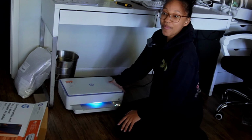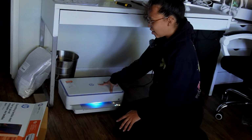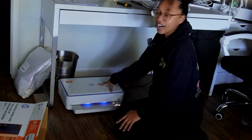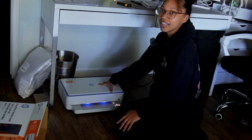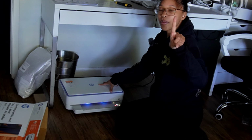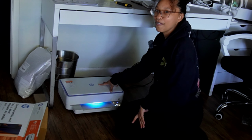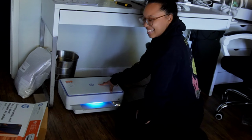I have it set up. There are no instructions, so I have to figure out how to connect this to my Wi-Fi and to my computer. I'll check back in with you guys in a bit once I figure it out, because I'm a bit lost.